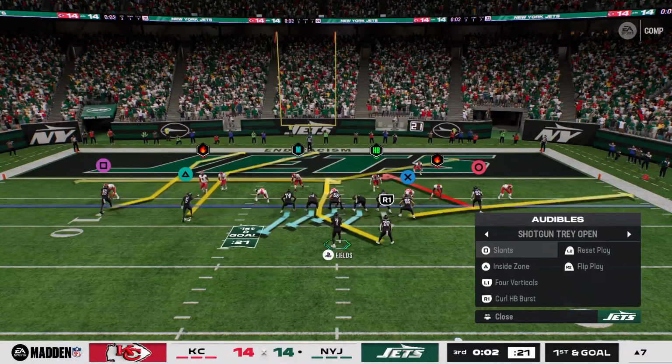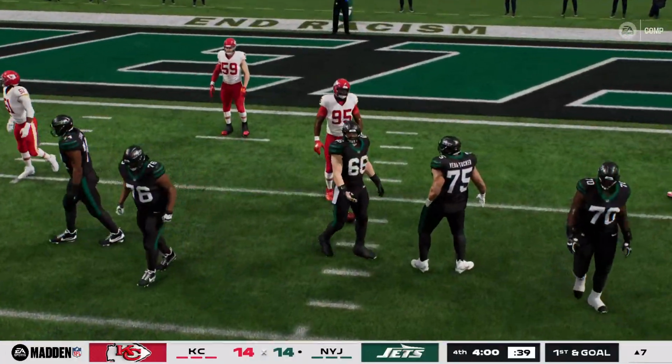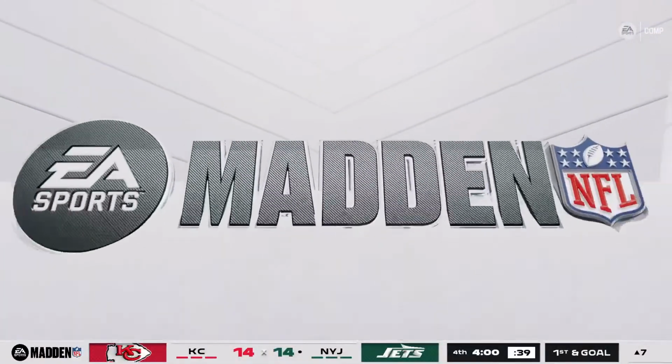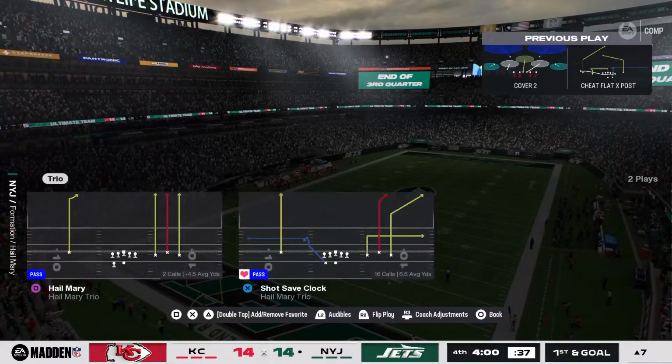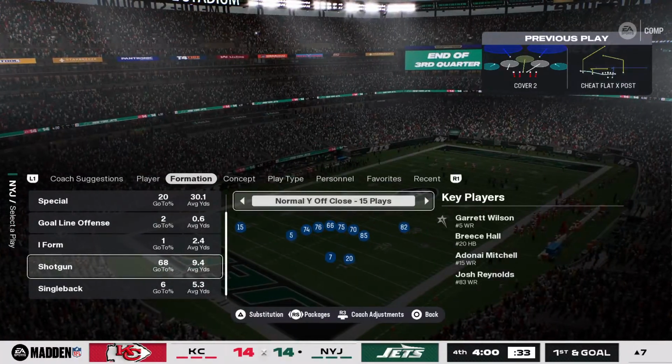Here we go. And they're not going to get to the line to run another play. So we will switch ends as the third quarter has come to a close. You are watching the NFL on EA Sports.